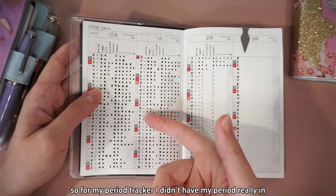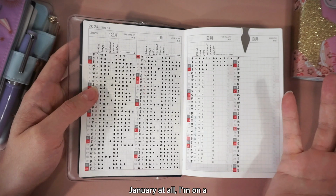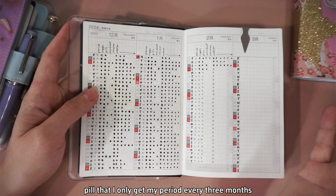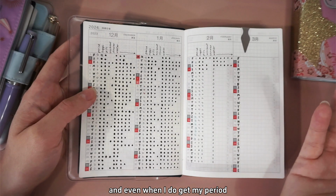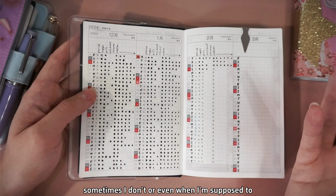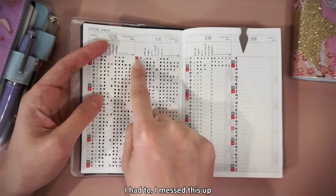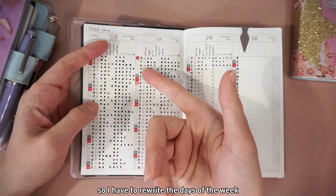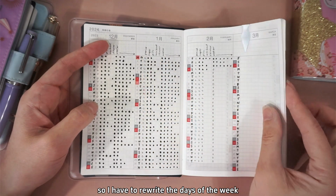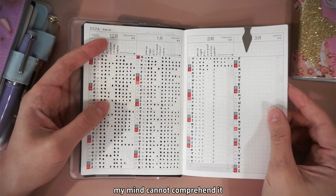So for my period tracker, I didn't have my period really in January at all. I'm on a pill that I only get my period every 3 months, and even when I'm supposed to, sometimes I don't. I messed this up, this M shouldn't be there, but I can't read Japanese, so I have to rewrite the days of the week, otherwise I can't read it. My mind cannot comprehend it.